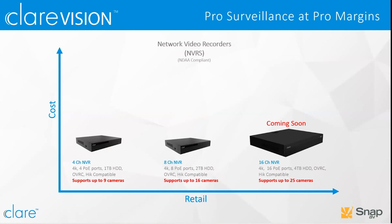So when you sell a 4-channel NVR, if you get stuck putting in 5 or 6 cameras, there's no, I've got to tear that NVR out, I've got to put a different NVR in. This is an $800 change, $1,000 change for 1 camera. So it's a little strange, but we support up to 9 cameras on the 4-channel. There's 4 ports on the back of it. We support up to 16 cameras on the 8-channel. There's 8 ports on the back of it. And coming in June, we'll have a 16-channel NVR that supports up to 25 cameras.